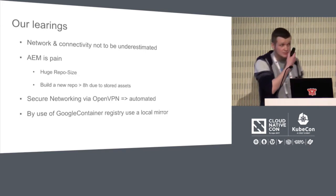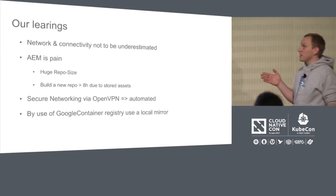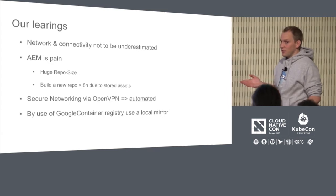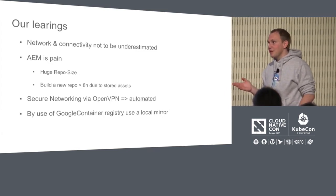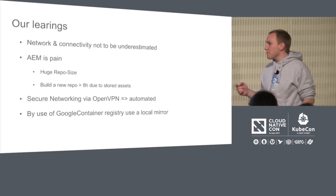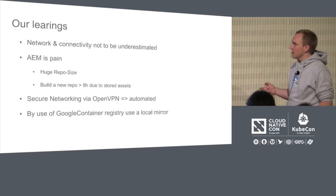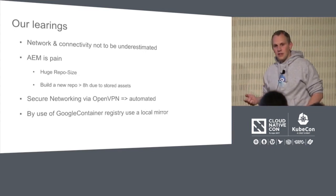So for those who are not familiar with AEM, it's Adobe Experience Manager. Currently it's not really built or designed for running in containers. We had to do some hacky things. With a new version, they're planning to support Docker, and we hopefully also get rid of the huge image size.